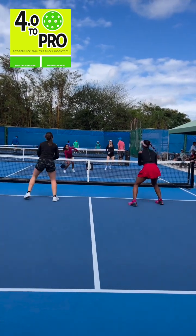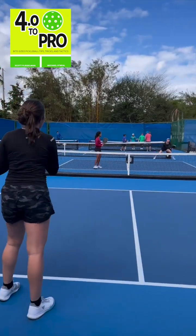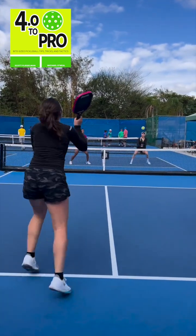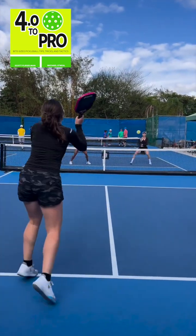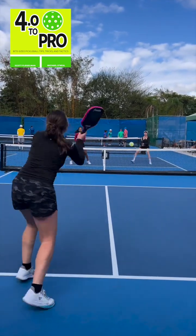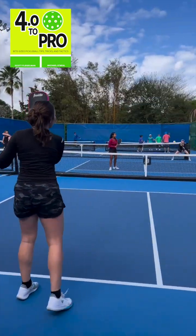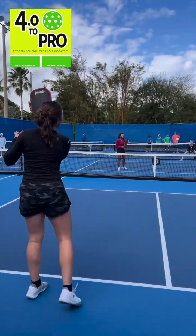To start, Jorja Johnson is the server from the left-hand side of the court. She's serving to Parris Todd. Serve is fine, serves to Parris's backhand, which is pretty good. Parris's backhand is very good. Parris returns deep to the middle to Jorja's forehand. And then Jorja has a lovely third shot drop to Parris's corner.